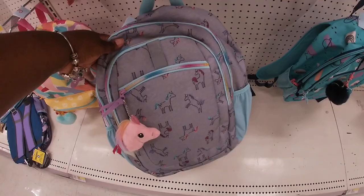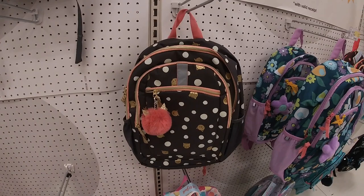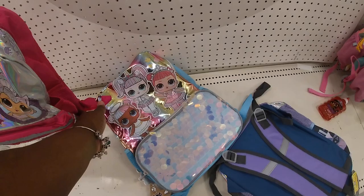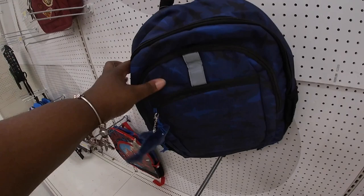The flower. Oh, this one is really cute. I like this one with the rose gold. The Frozen. This one is $13. I think we saw some of these LOL ones in Walmart. That one, it's cute. This cute Cat and Jack. It's the same one with the little shark on the front.